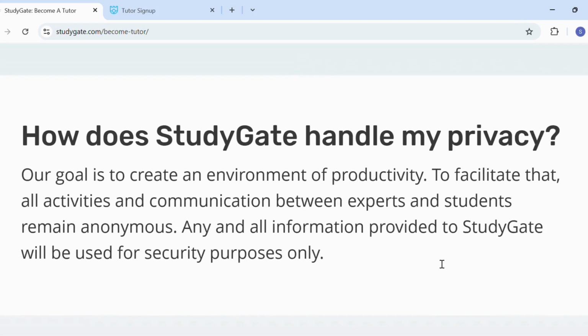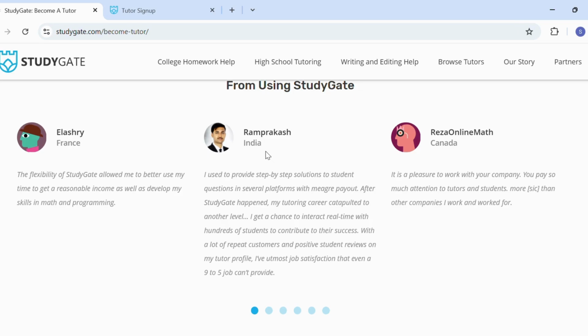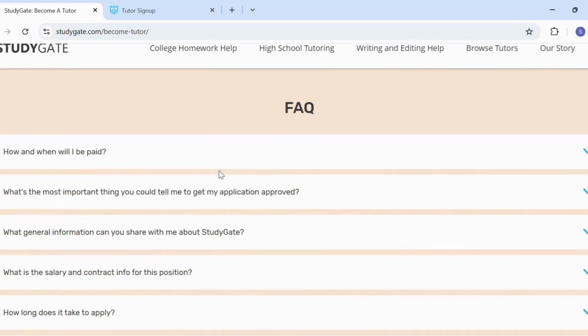Now, if you believe that you could be a good fit for this position, here are some of the tutors that are already working on the platform. Now let's check out the FAQs to be more clear.